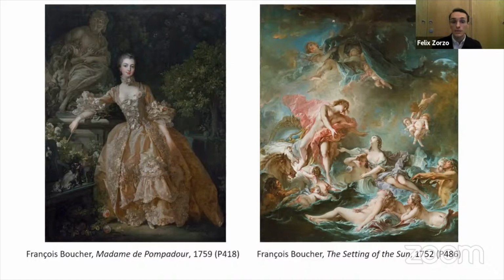Madame de Pompadour patronized the painter François Boucher, who painted numerous portraits of her. Whether she appears in her boudoir reading a book or in a garden with her favorite dog, as we see here, references to the garden, predominantly flowers, that appear on her dress and her hair are abundant.